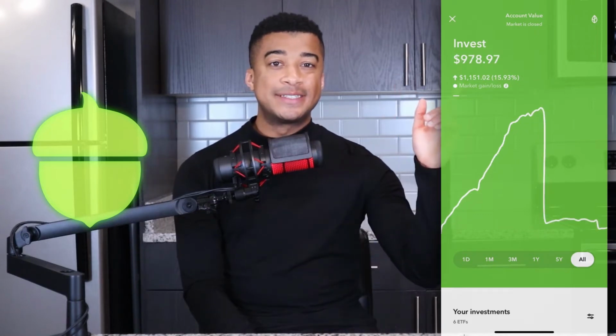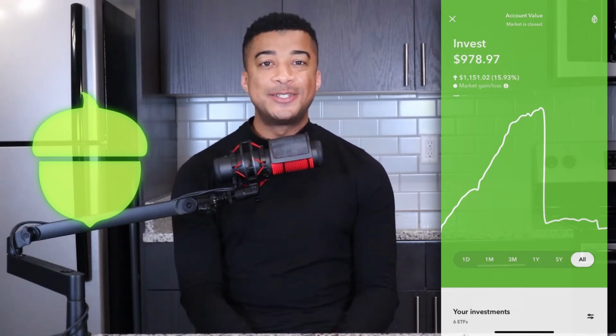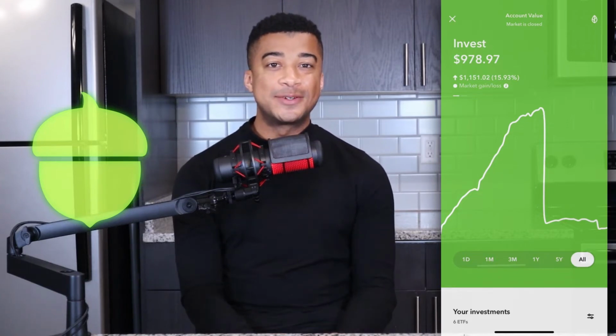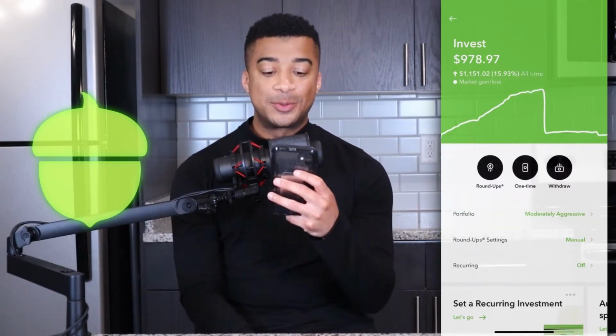Overall, up top, you can see that my account has had about 16% growth, which I think is pretty good considering the app is automated, so there isn't really much work on my end. I do also want to point out that just because my account had 16% growth doesn't necessarily mean that yours will too. Your account could do better or worse depending on market conditions or which portfolio you choose, and I do plan on going over the different portfolio options later on in the video. Let's go over roundups next.